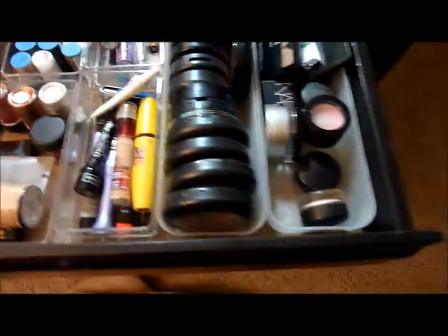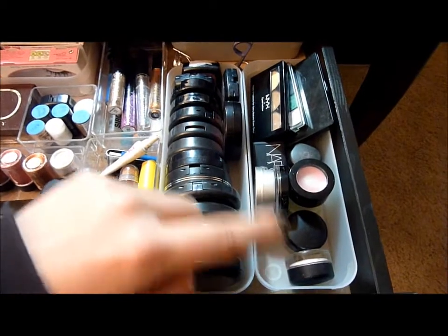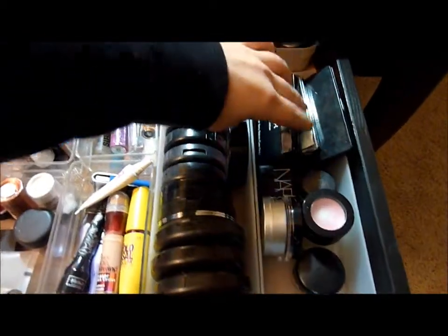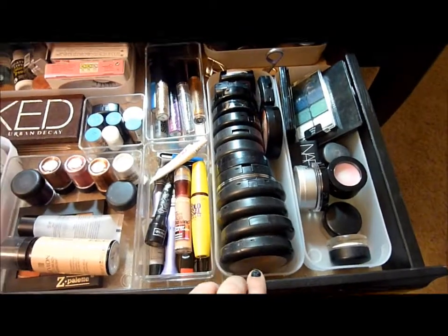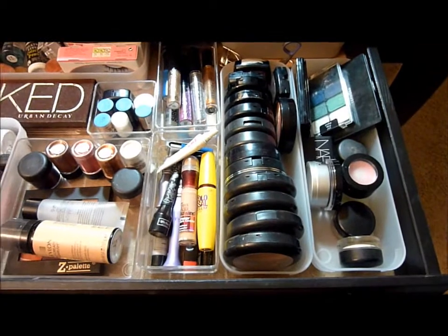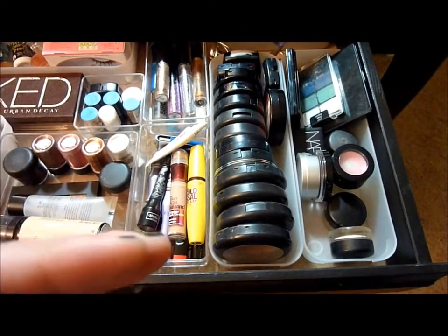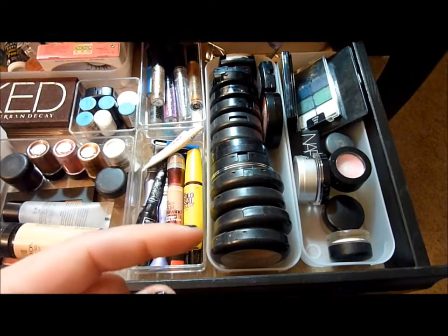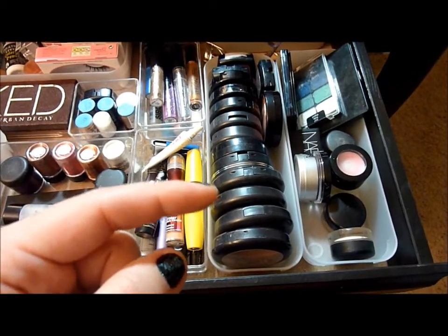So we're going to start on this side. What I keep here is some random little palettes. Here I like how they're all black, like the color-coded stuff. And it has some face powders, and my summer color and then my winter color.